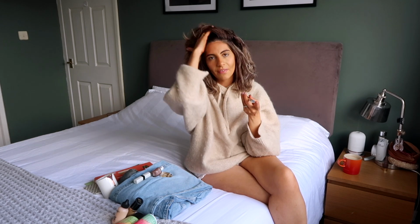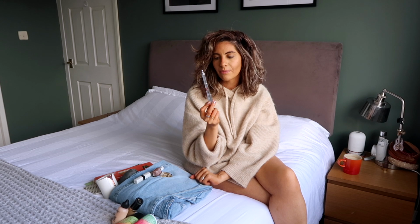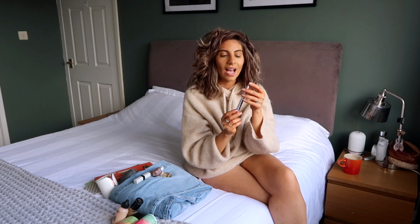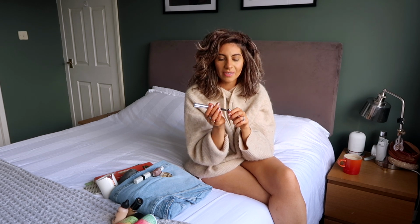The next product I have is one that I've got for my brows, and I have to say, I'm not normally wowed by brow products. This one has wowed me, and it's very, very good. This came from a recommendation from a friend who always has amazing brows. I asked her what product she was using, and it was this. And this is the Brow Styler by Benefit. I'm not stoked on the packaging. Benefit packaging just doesn't appeal to me generally.